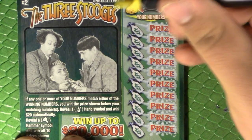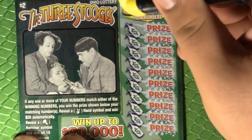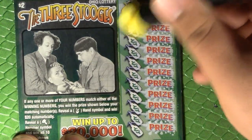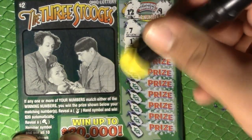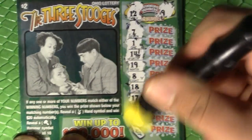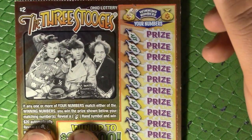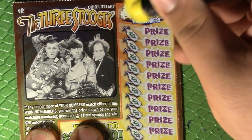All right, ticket 00. Not a winner. Not off to an auspicious start, this pack. Can win up to $20,000, but I doubt we're going to see that happen. 12 and 9. I do love these metallic. These are actually nice metallic tickets. I don't know how well that's showing up on the camera, but I love shiny metallic.